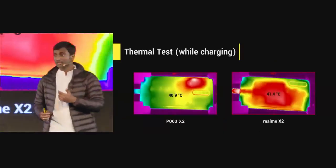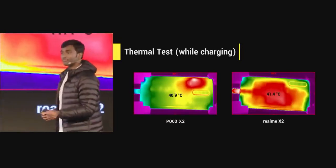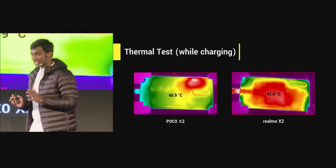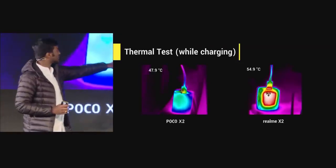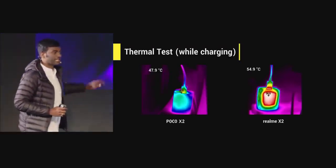With Realme X2, it reaches its highest temperature by the 17th minute itself. But for Poco X2, it reaches the highest temperature by the 53rd minute. The difference is much starker when it comes to the charging block. If you see here, Realme X2 almost reaches a temperature of 55 degrees Celsius, whereas Poco X2 goes up to a maximum of 48 degrees Celsius.